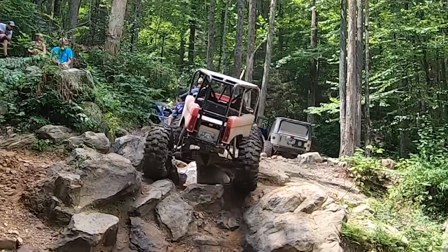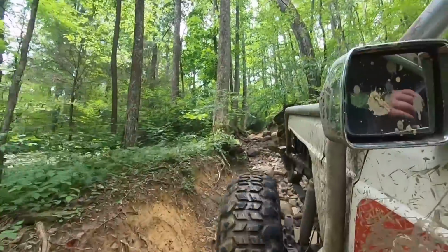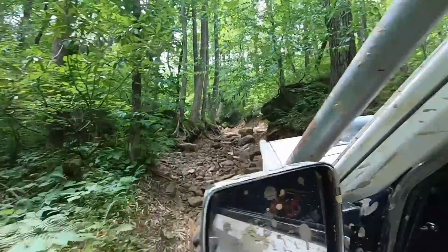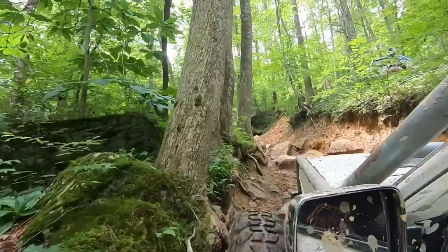Bad girl right there. Good old Comanche. It's more of a hill killer, trail bomber than a rock crawler. But she can still crawl when she has to. That thing's awesome. I love driving.